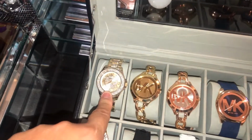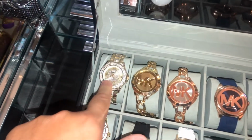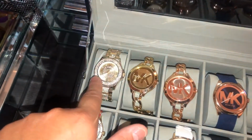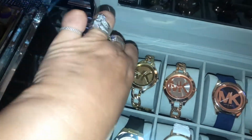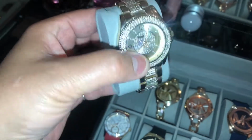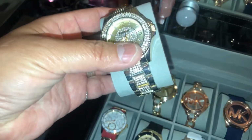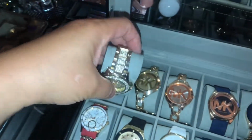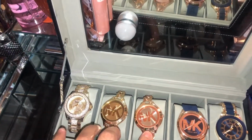So this one is a BB one. I believe I may have gotten it at Ross or at the mall. I can't remember, but it's a round face with diamond lines around it. And on the band, it also has diamond lines. As you can see, the beginning part of the band has diamond lines. It's just so elegant. It goes with a lot of my stuff, especially when I wear gold. I love it. Then we have two Michael Kors that are the same style watches.